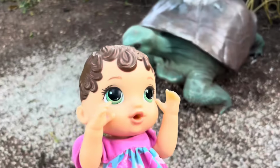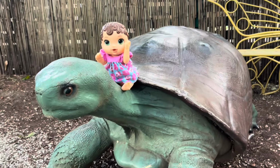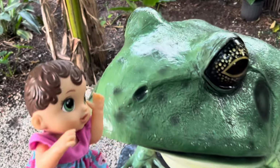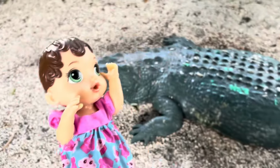All right, now what's over here? Whoa, a giant turtle. Okay, this is not real, but it's so cool. I'm gonna sit on it. And whoa, a giant frog. So cool. I want a giant frog. And whoa, there's a giant alligator. Okay, this one's kind of scary. I wouldn't want this one.